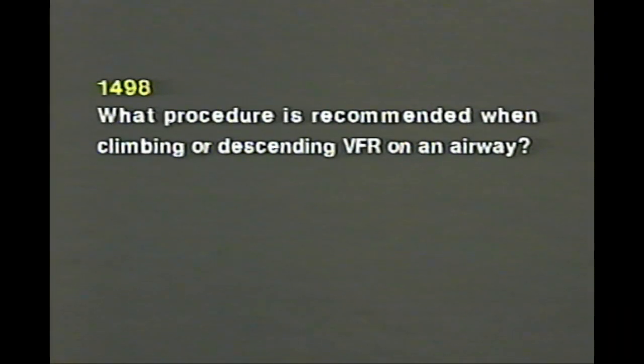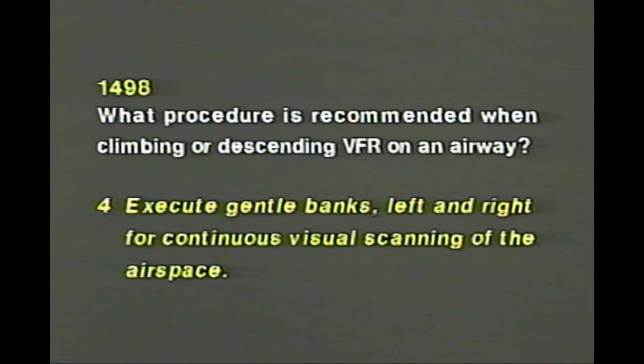What procedure is recommended when climbing or descending VFR on an airway? Number 4, execute gentle banks left and right for continuous visual scanning of the airspace. Not enough, I might add, so that you appreciably change the position of the airplane. We're just changing the attitude of the airplane so that you can have full scanning of the airspace.